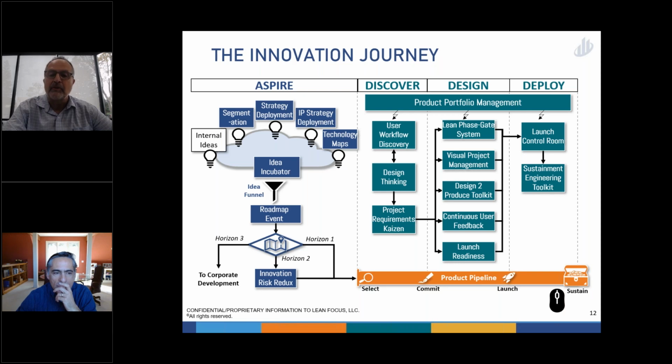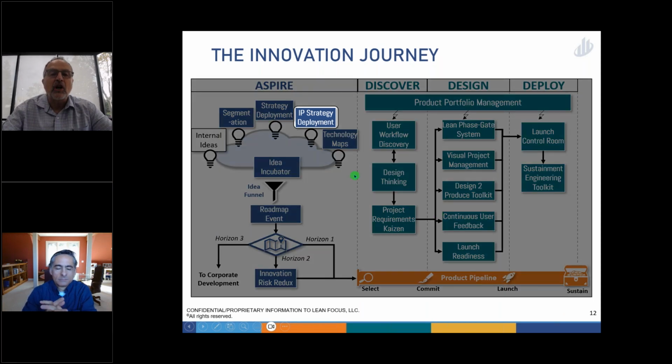And we at Lean Focus believe in the journey that begins at things like segmentation, figuring out segments I want to serve, creating strategies to grow my company, and developing the IP that goes along with it, which is what we're going to talk about today. We think that's where the journey starts. It proceeds through figuring out what my roadmaps are, then picking individual projects and moving them through a pipeline and successfully launching them with good financial performance for the launch products so that we can invest and launch more. This journey for most companies is roughly a 10-year journey. Today, we're just going to talk about one part of it, which is the IP strategy deployment.